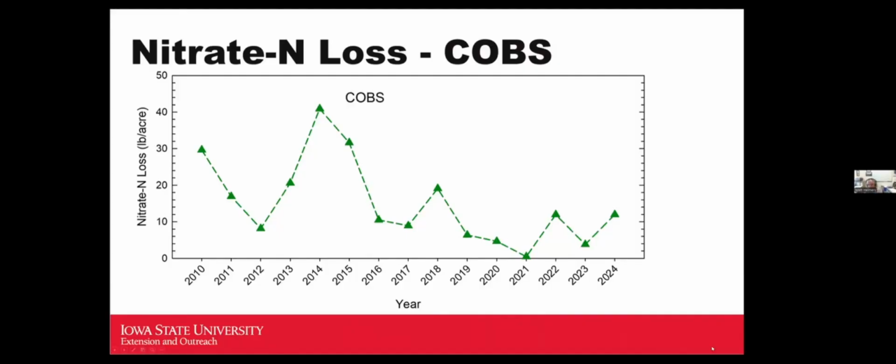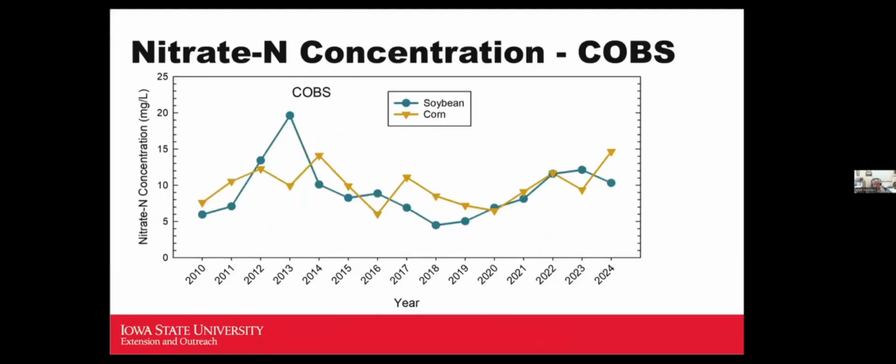Last year, we lost about 4 pounds of nitrogen per acre, versus this year, we lost about 12 so far. And actually, this is up to the middle of July, when we stopped getting drainage at this site. So again, we've increased threefold the amount of nitrate that we've lost, but still less than what we saw lost in 2013 or 14 or 15 or 2010.